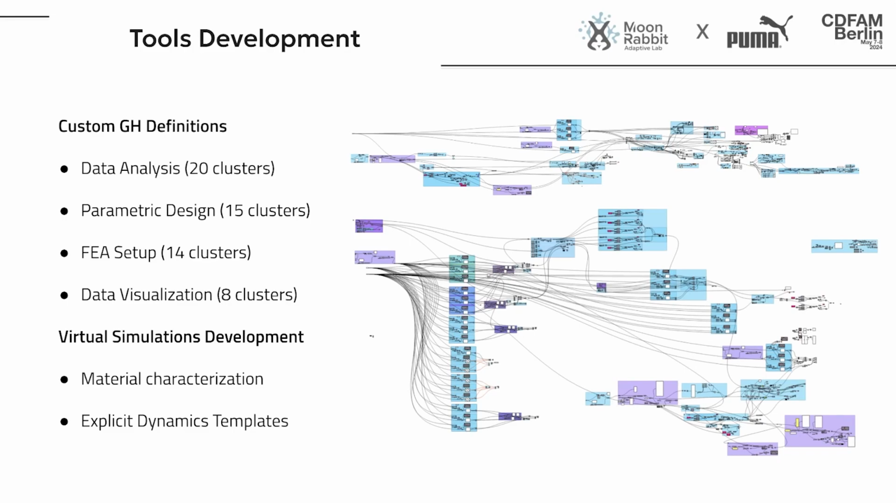This was really interesting, because you see this spaghetti monster and so on, but actually it's not. It's a combination of a lot of clusters, of a lot of Python scripts. It's really combinations of several templates, of several elements that we can modulate. We create specific tools, for example, to create data analysis, parametric design definitions, finite element setups, data visualizations.